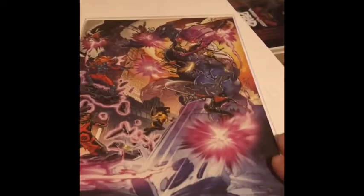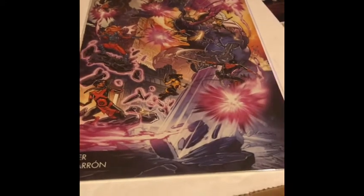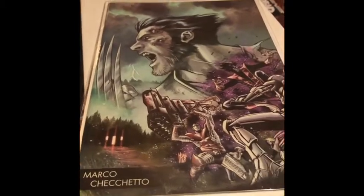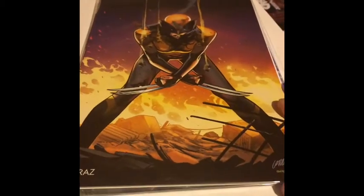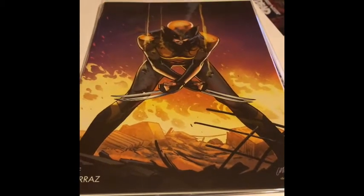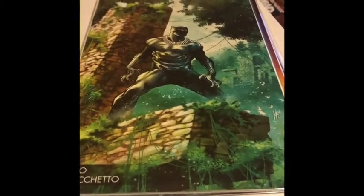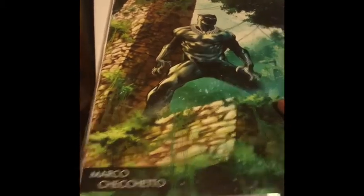I've got all these various Young Guns comics that I picked up. I can't remember. It doesn't tell you on the back what the issue is, but I just love these. I love them, so I went ahead and picked them all up in like a set. Marco Cicchetto, Pepe Larraz. Look at that X-23. Marco Cicchetto again. There's the Black Panther. There's also some other ones in here somewhere.